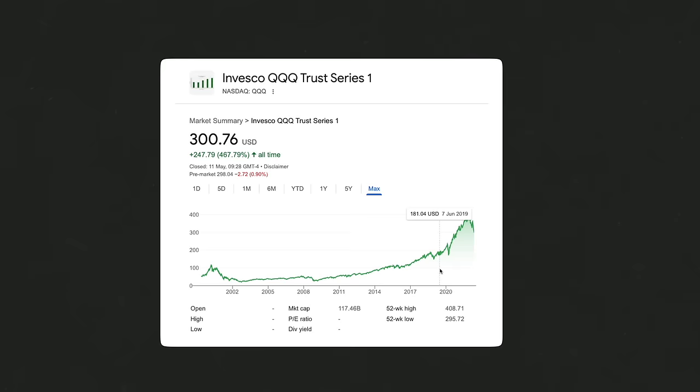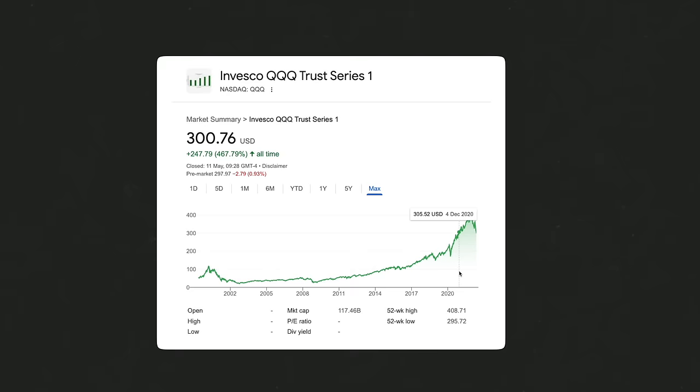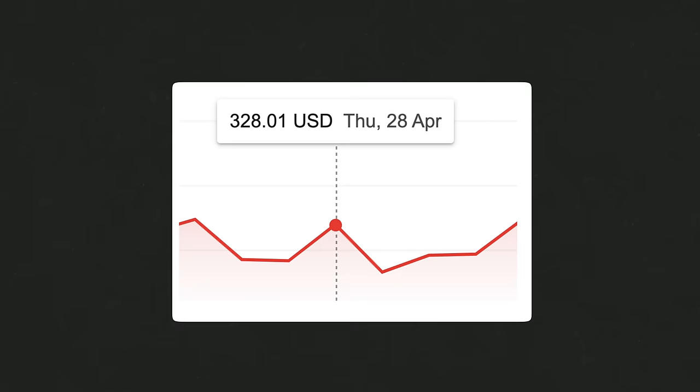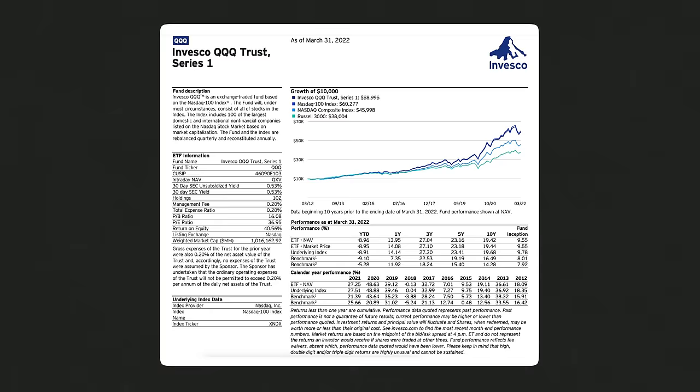QQQ itself has been around since 1999, and it has the 100 largest non-financial companies on the NASDAQ. So basically a whole bunch of technology companies. It's grown over 518% all time. And if you wanted to buy one share of this ETF, you'd have to pay $327 USD. And if we were to look at the average annual return over about 10 years or so, it's 16.55%. Crazy.